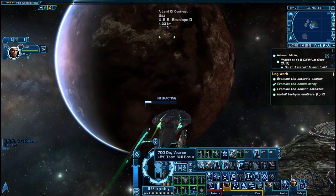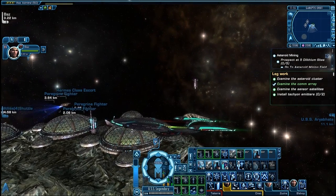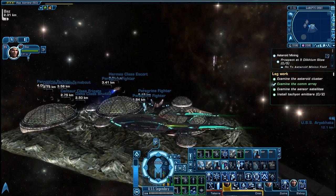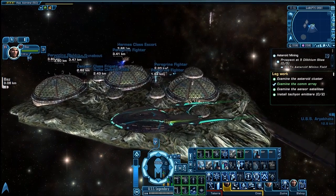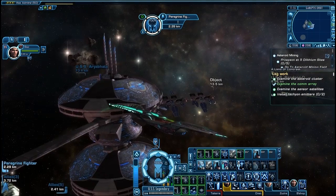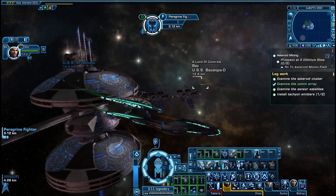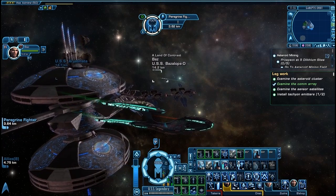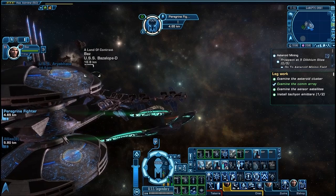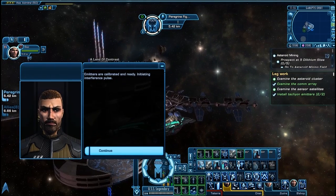Okay, so we can tell the people to organize local patrols. Okay. There you go, Peregrine fighters, Delta shuttles. Okay, just install one emitter and the second emitter. I'm still turning around. Odyssey turns around.